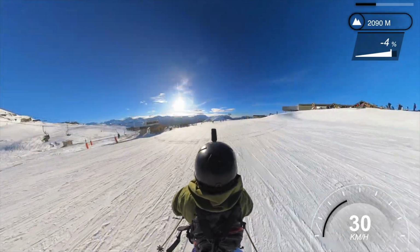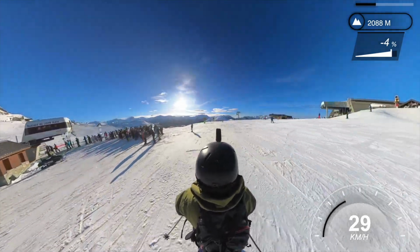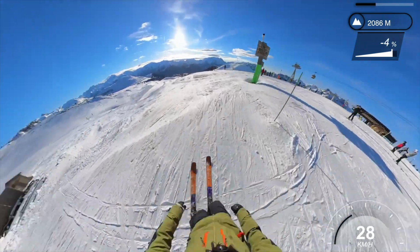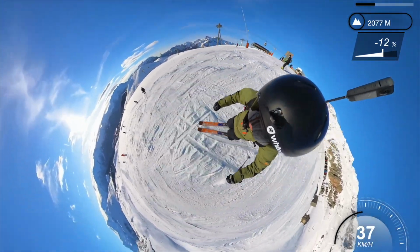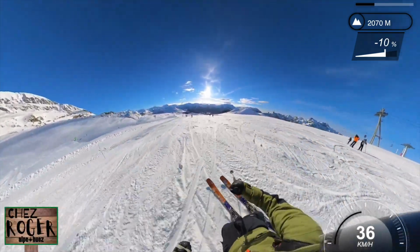The cool thing about these cameras is I've just hit record and film everything, and then when I get home this evening or tomorrow, I'll make that 360 bubble style view look a little bit more normal. So I could just go crazy and go, look, you can see everything. Or actually back to normal sort of view like it is now, becomes a lot more pleasant, I think, to watch.